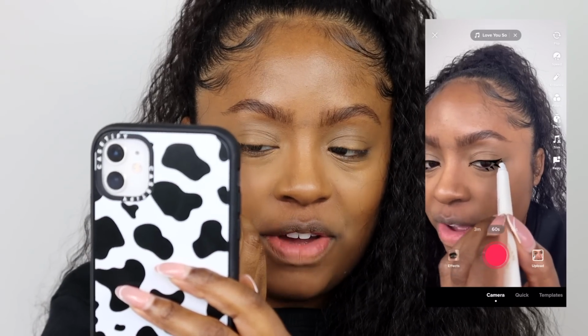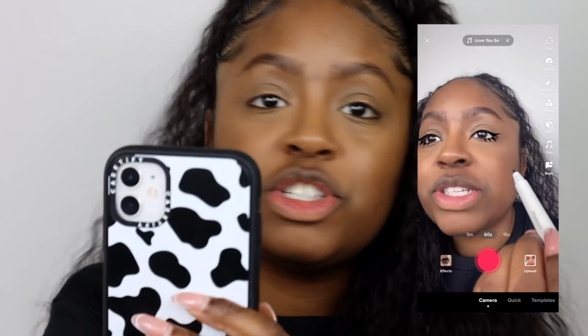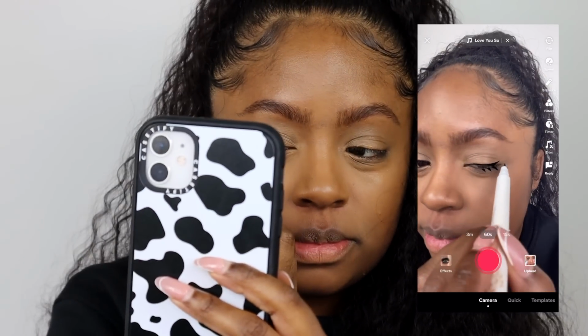God help me. I wonder if I can use the filter as a guide. I'm gonna try. Guys, I'm scared. No, it's not bad. It's fine. Oh my God. No, just take a deep breath and do it. Just do it.